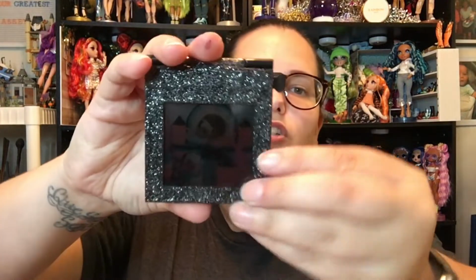Today I'm here with another LOL Surprise movie magic. We are trying to find all of the dolls. Now, I did open one of these off camera, and I actually opened three of these off camera, but only one of them was a new one. So I'm going to show her to you now before we open this one that I haven't opened yet.